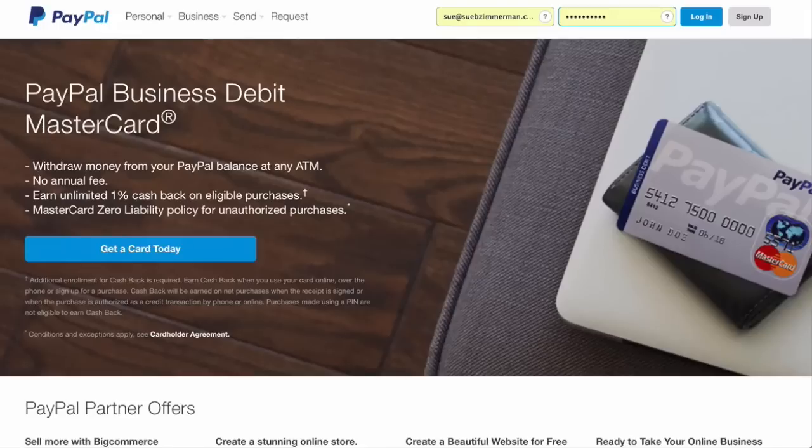She's using PayPal. So PayPal is easy to sign up with. I'm sure all of you have experienced it in a purchase. You can set up a business account very easily, and you can create an invoice and send it from PayPal.